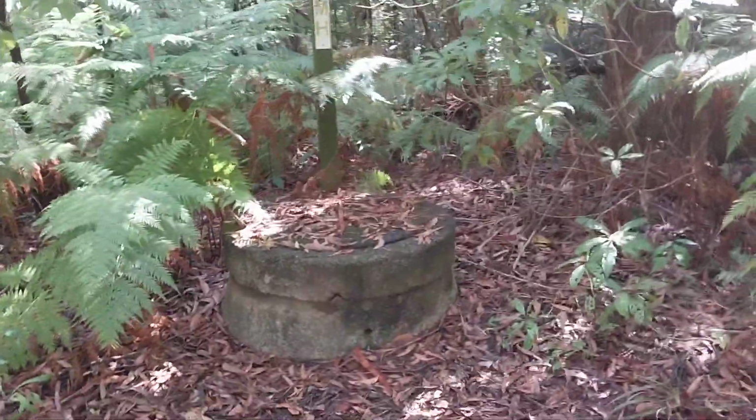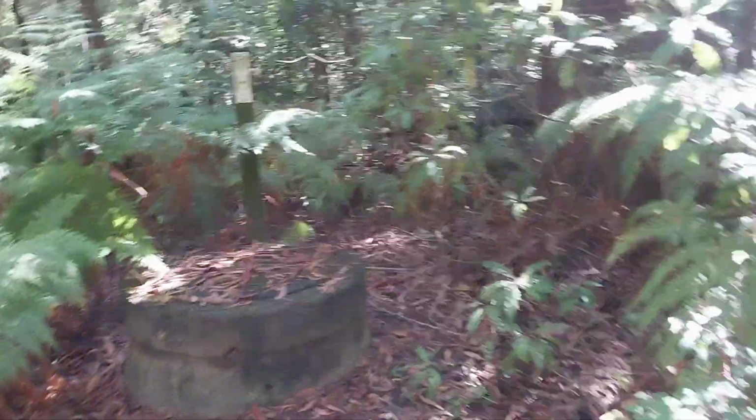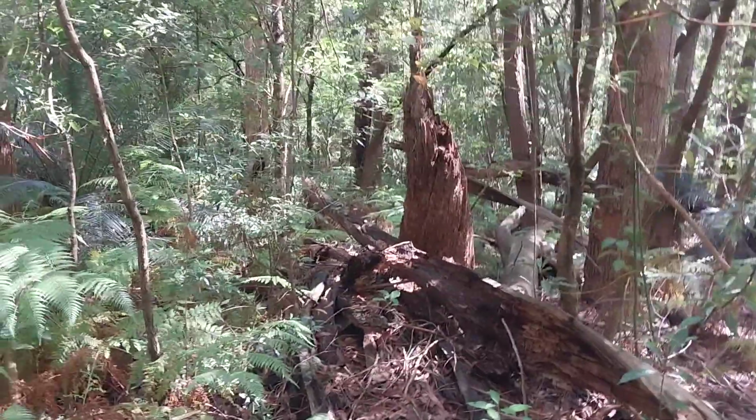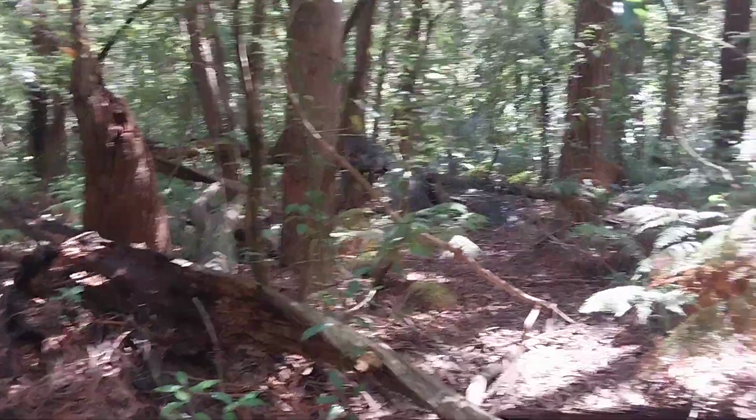So, like an old tank of some sort, or something. That's an MH, which usually means maintenance or something. You guys can see different sort of stuff.